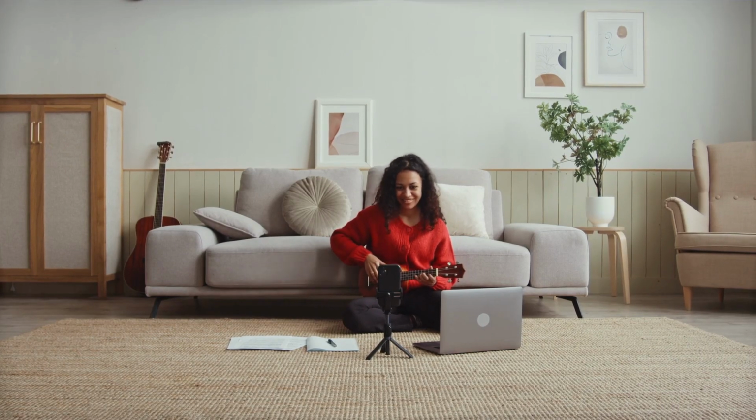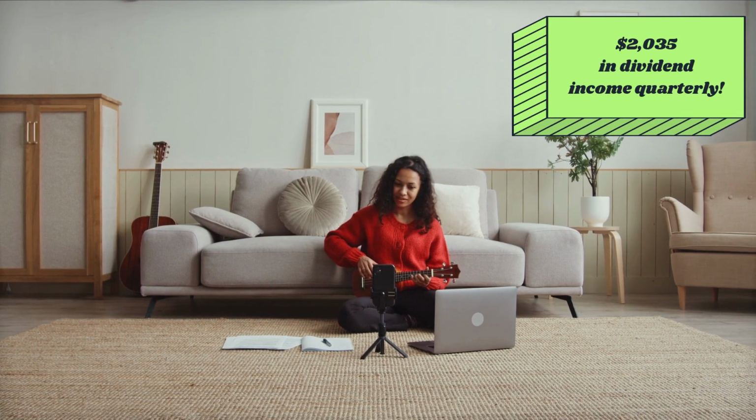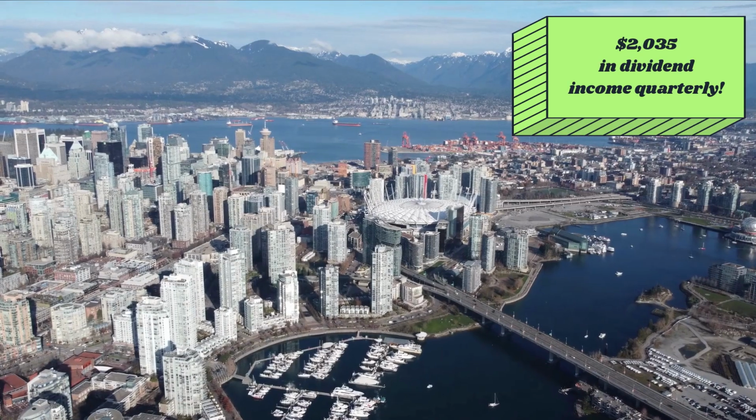Hey dreamers! Recently I reached a milestone in my portfolio with my Canadian stocks. Over $2,000 in dividend income every quarter.